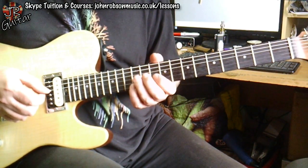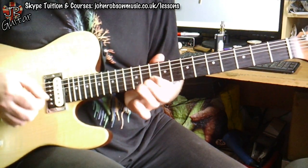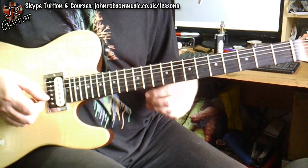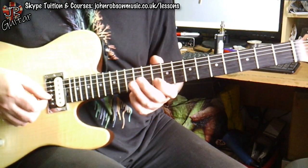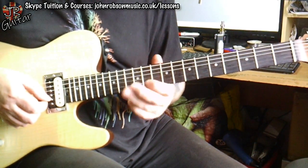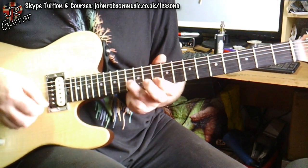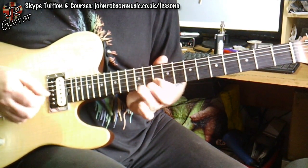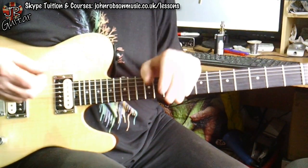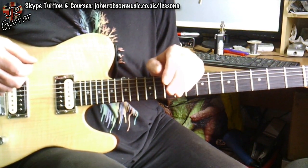I mean, another example would be, if you were just doing something as simple as that, a repetitive lick like that, it doesn't sound good if you just stop. It's like, well, yeah, okay, so what? But if you put something on the end of it, suddenly it has meaning and it works. Here are a few examples of where I'm doing that in the solo that we heard earlier.